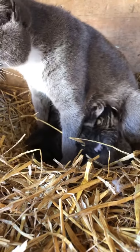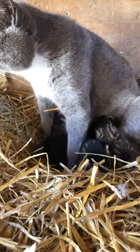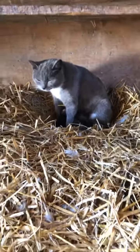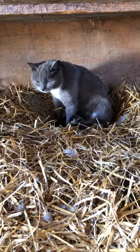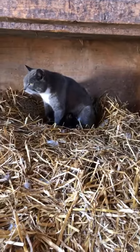So the cat is in here during the day for the most part. She'll pop out a few times to grab some food or just take a break from her kittens. And then she'll be in here most of the night. And so she shares this building, which is empty right now, with the ducks and geese. The ducks and geese don't bother her at all, and she doesn't bother them. So they're able to live in harmony very nicely.